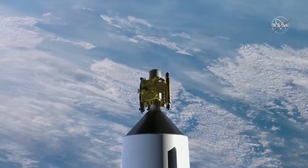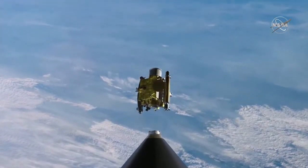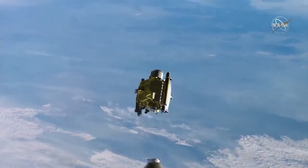DART will separate from the main booster. It's going to spend a little time getting its solar panels extended. And then we think about 20 minutes to a half hour after the launch, it will fire the rockets to get on its way toward Didymos. So we're looking forward to it, and we're excited. I think it's a crazy thing we're doing. So I think scared is not a foreign feeling, but also we're all feeling very confident.